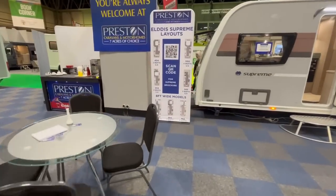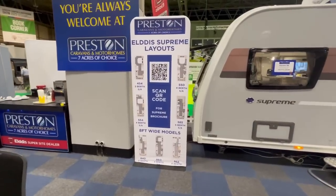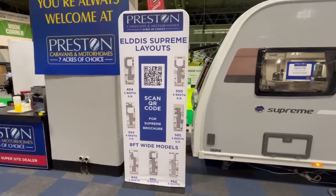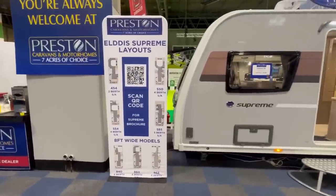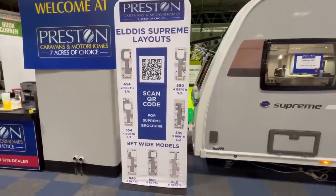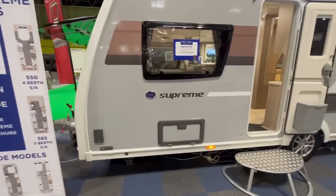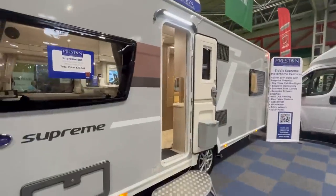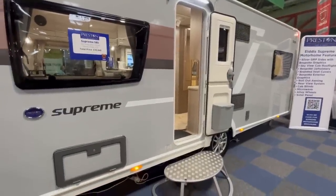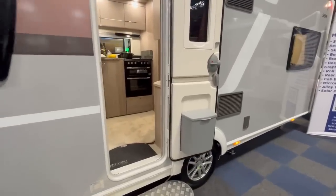So these are your Supreme layouts, different layouts you can get. I'm walking away, aren't I? I'm videoing though. Keely's playing out with me again. I'll get a bollocking later when I switch the camera off. 585, 30 grand. Look at her, she's not impressed with me. This is quite long, isn't it? It seems long, this, for a single axle. Supreme 585.